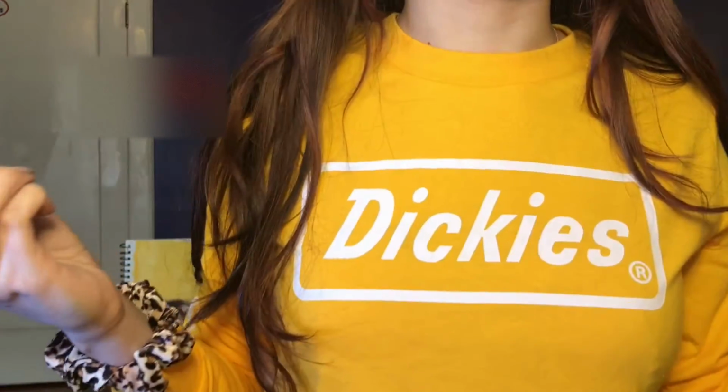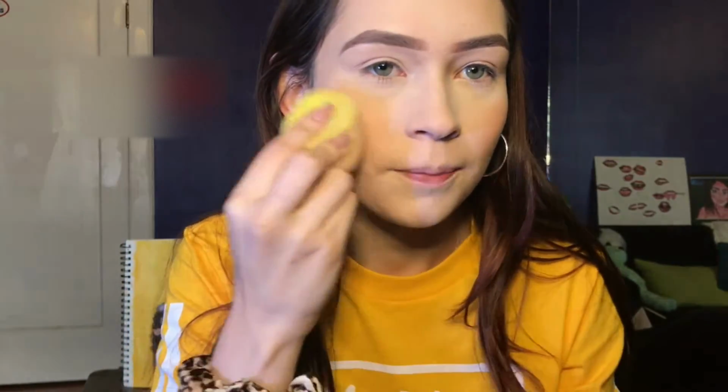Do you guys like my shirt? I thought it was so cute. My boyfriend bought it for me because we went to the mall together.